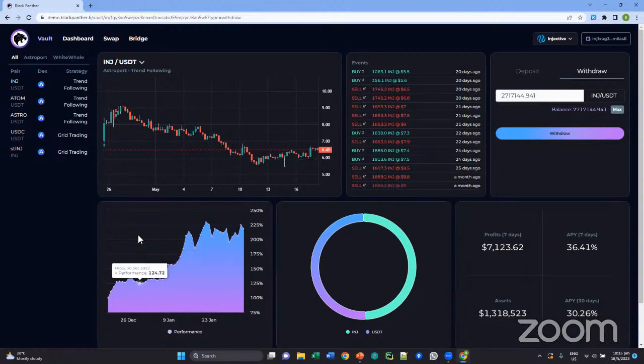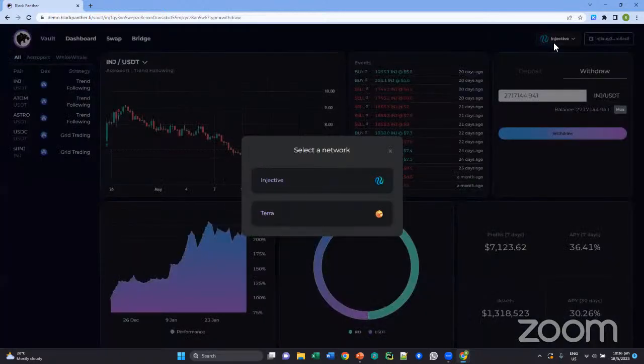On the bottom left chart, you can view the performance and cumulative returns of our trading bots over time. Check out the current asset allocation and the top positions being held by our trading bots. Additionally, you can view key statistics of each vault, such as the profits, APY, and the assets being held in the vault. We offer a wide range of trading strategies across multiple DEXs and pairs. In addition, you can easily switch between different blockchains from the drop-down menu to view our vaults on multiple chains throughout the Cosmos ecosystem.